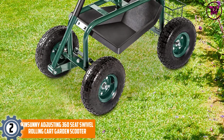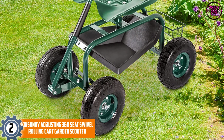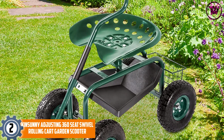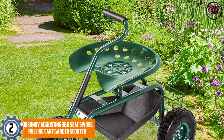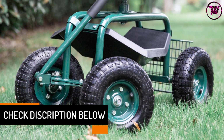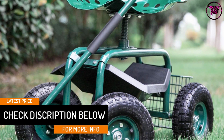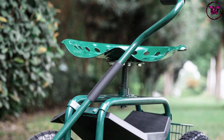At number 2, Kinsunny Adjusting 360-Seat Swivel Rolling Cart Garden Scooter. The manufacturers have designed this gardening scooter with adjustable seats. You can simply alter the height settings and comfortably engage in your gardening activity. Again, the large size of the seat allows it to hold a body weight capacity of around 310 pounds. There is a smart swivel, which you can rotate to get the desired height of the scooter and reach difficult areas of the yard.